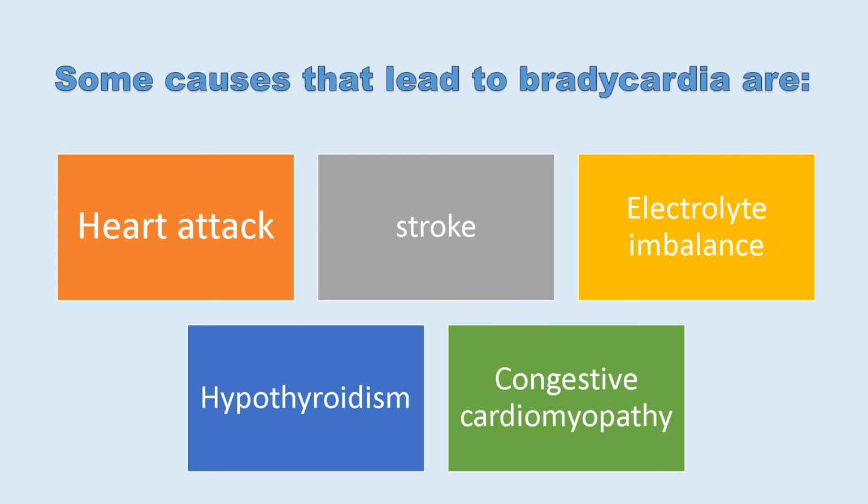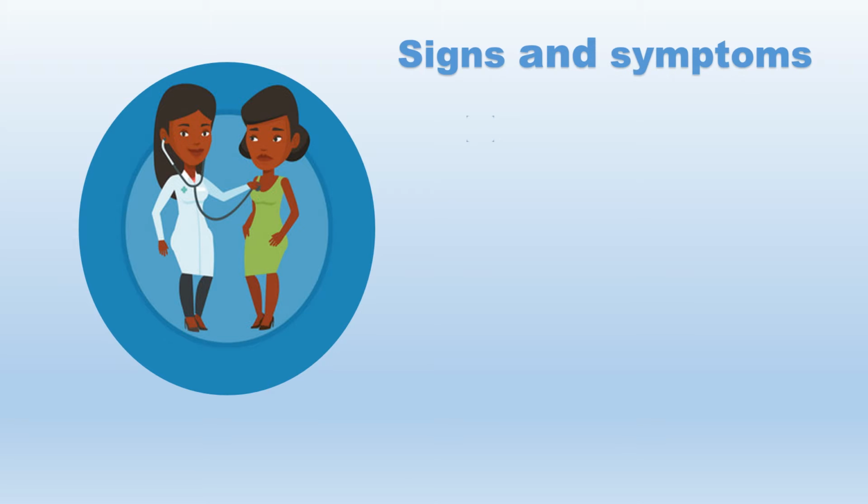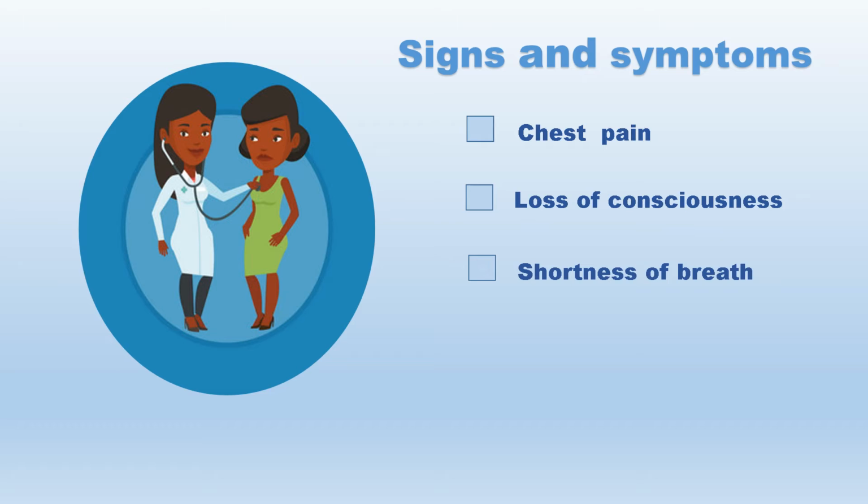Some causes that lead to bradycardia are heart attack, stroke, electrolyte imbalance, hypothyroidism, and congestive cardiomyopathy. Signs and symptoms are chest pain, loss of consciousness, shortness of breath, cyanosis, dizziness, and getting confused.